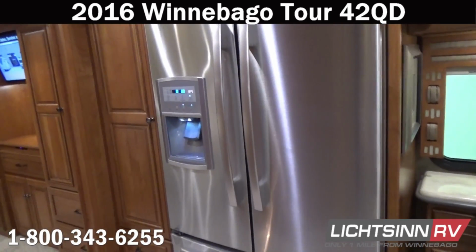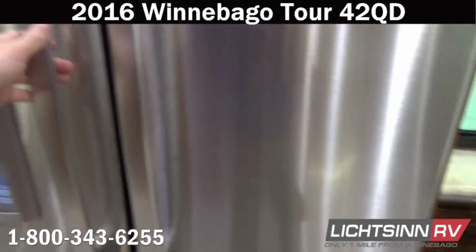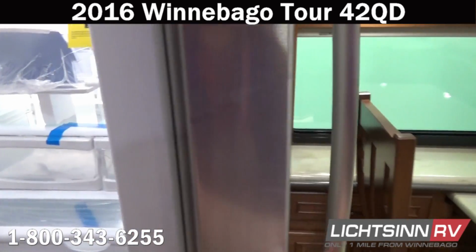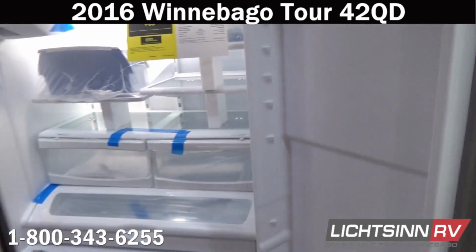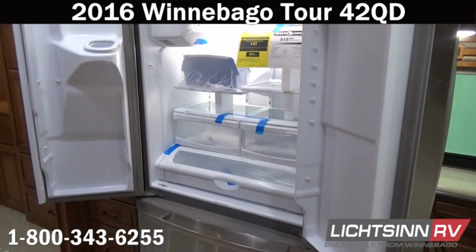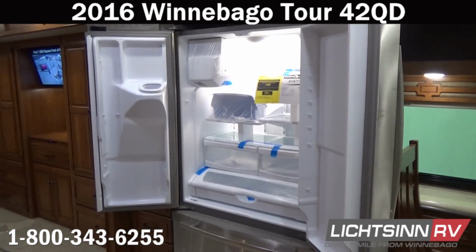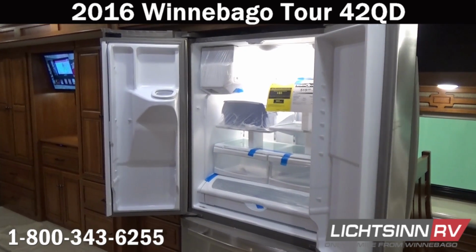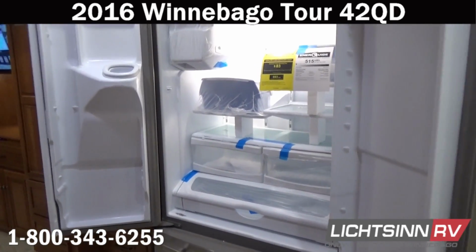And now back, we'll cover this residential refrigerator and freezer with water and ice dispenser. This does run off of the 6 AGM absorbed glass mat sealed batteries in conjunction with a 2800 watt pure sine wave inverter, as well as the 100 watt solar system up on the roof, which we can upgrade to a total of 450 watts.